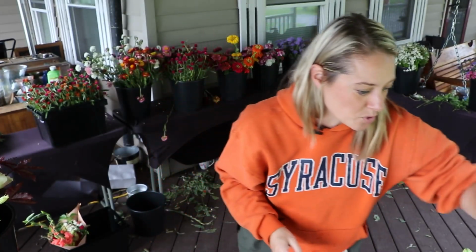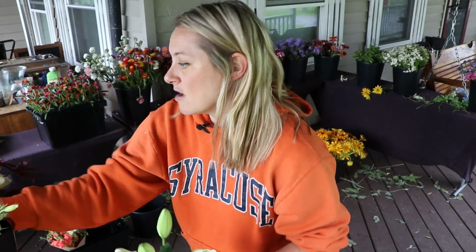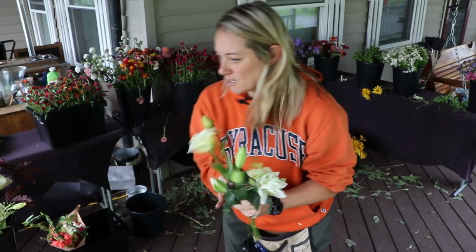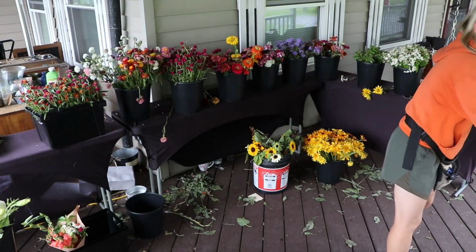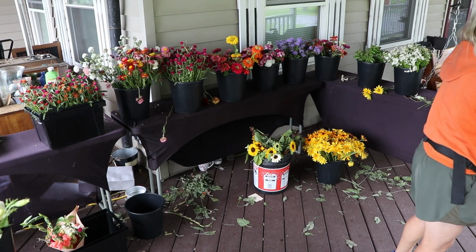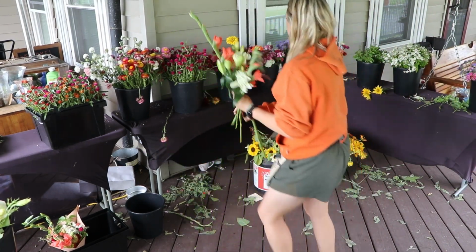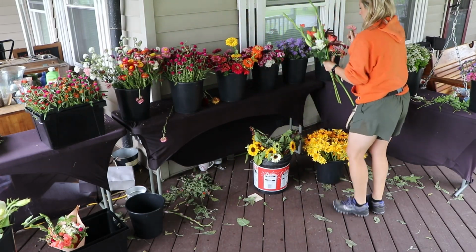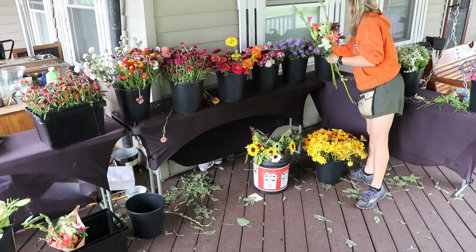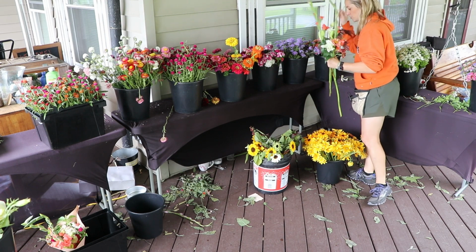My battery is gonna die. Let's see if we can get through making another bouquet before my battery dies, because it's coming close. It's flashing. All right, speed making. Mahogany splendor hibiscus. More coral, more coral. Ooh, beautiful. Are we still on? What a beaut. I'm not even using half the stuff that I have in these buckets, guys. There's just too much variety.